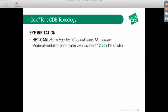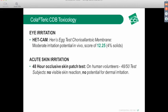We have tested this product for eye irritation. It comes in at 12.25, which is a moderate score. Bob, that is a lot less irritating than cocamidopropylbutane. Cocamidopropylbutane is about an 18 on this test. We've also done some skin irritation testing, and there is no potential for dermal irritation.